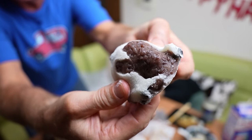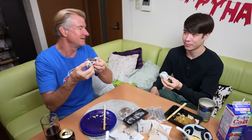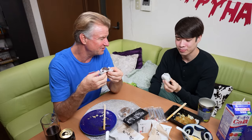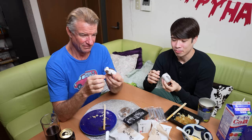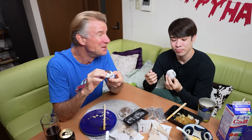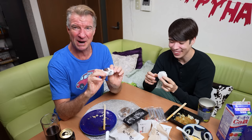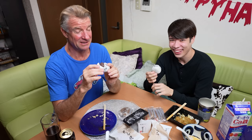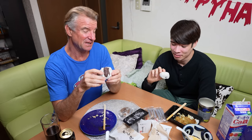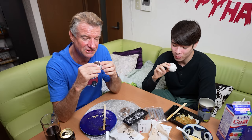The first time I had anko, I wasn't very impressed. What about you? The first time you had anko, did you enjoy it? No. It takes a while to warm up to it. The color? It doesn't look appetizing. It's a dark brown. Anyway, it's pretty good once you warm up to it. And sweet. It's a sweet, but it comes from a bean. Go figure. All right, let's do this.